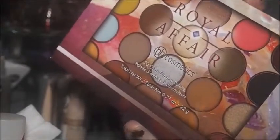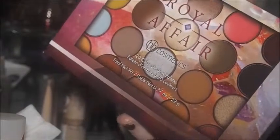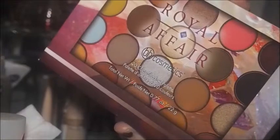Then there's this Royal Affair palette. I haven't used it at all. So this is the only palette I think I'm going to be pulling. I want to pull some singles as well. I do want to pull my Charlotte Tilbury quads. I've not used them in such a long time, so I want to pull both of them, and I'll use this one as well.